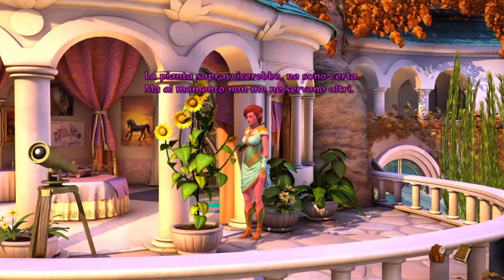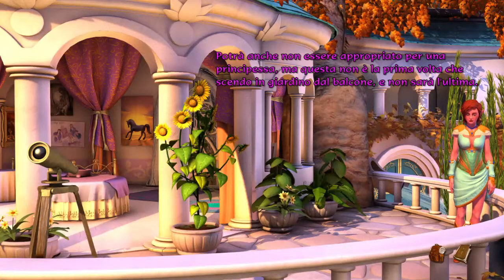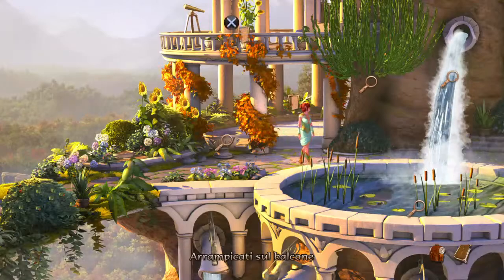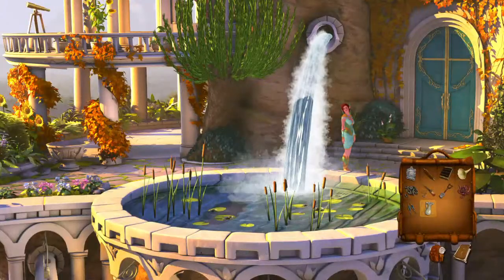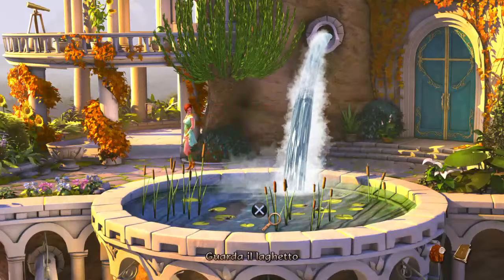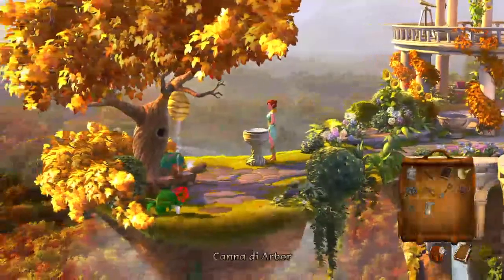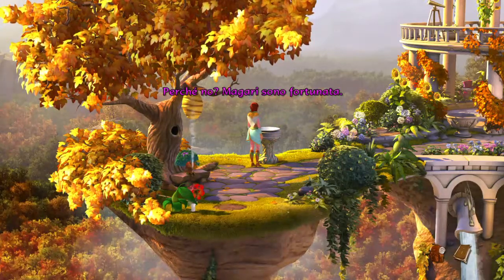The plant would survive, I'm sure. It may not be befitting of a princess. Why not? Perhaps I'm in luck.